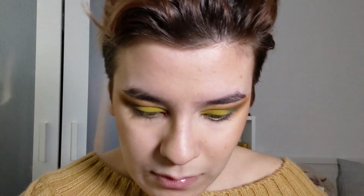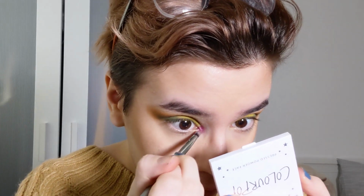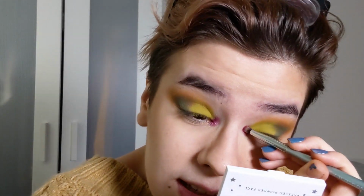This eyeshadow brush has a bit of sparkly shadow from when I did a look the other day, so that could work in this shadow's favour. I know a lot of people like this type of metallic formula, this kind of satin metallic, but it's just not my personal favourite. It's not for me, love. Not for me.